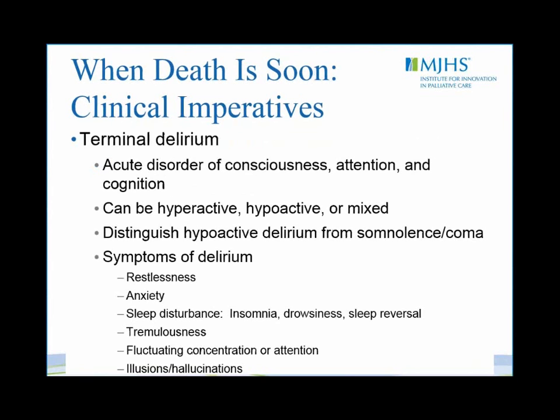One of the important considerations when death is soon is the occurrence of delirium. Now, if delirium occurs and the patient dies during the phase of the delirium, retrospectively, we call it terminal delirium. In real time, however, it's often difficult to know, unless the patient appears to be dying very soon, whether or not a delirium may be a transitory phenomenon that could be potentially lessened or even stopped, or is the patient encephalopathic with a likelihood that that will be continued until the patient dies.